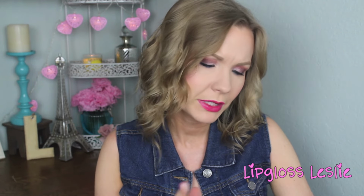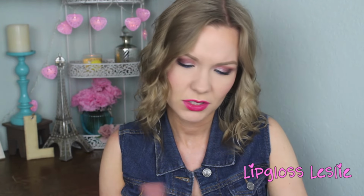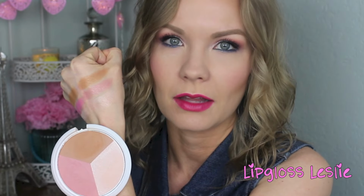They're a little bit powdery, but once you get them on your skin, they work so nicely. I think they're fine, just a little bit powdery when you're working with them. Yeah, the bronzers are crazy orange. They're very orange. But look at the blush and highlight. Are those not gorgeous? Love them.